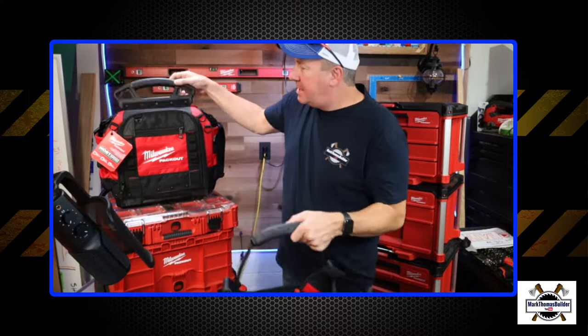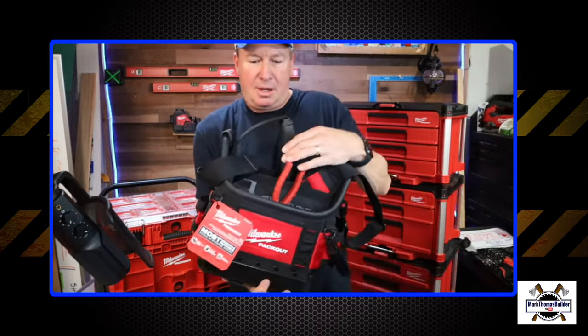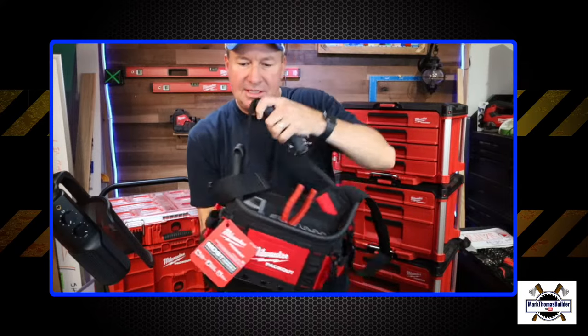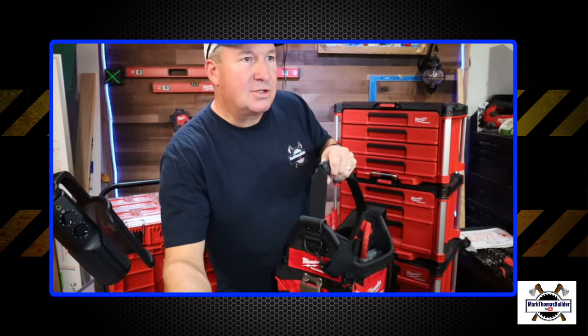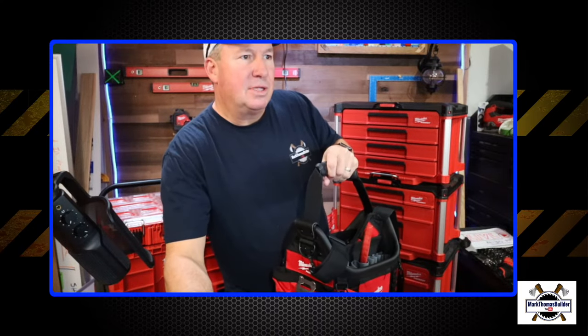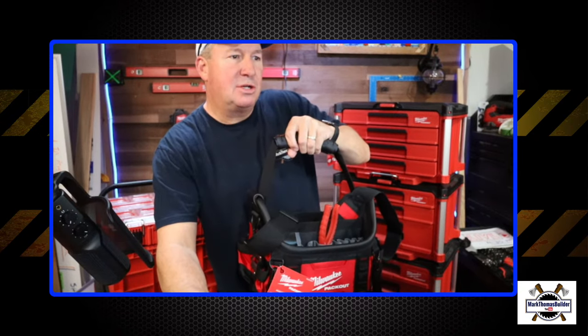Yeah, so this one, as I mentioned, has that handle. So this one is a little bit different. This one always folds in, I noticed. That's not the, that one's the structured tote. This one's a 10 inch structured tote.